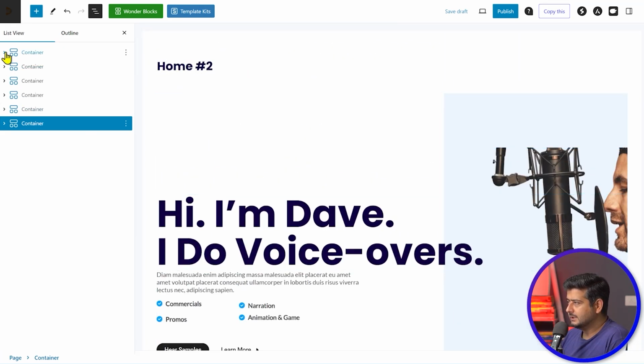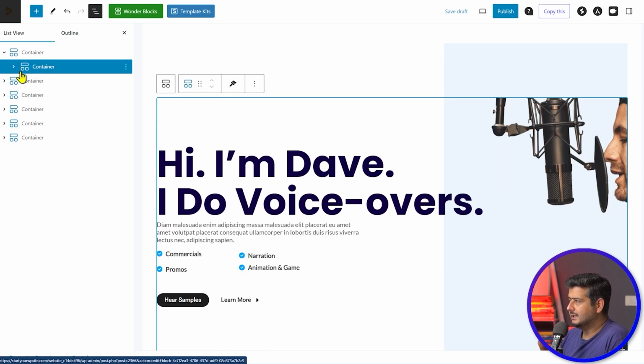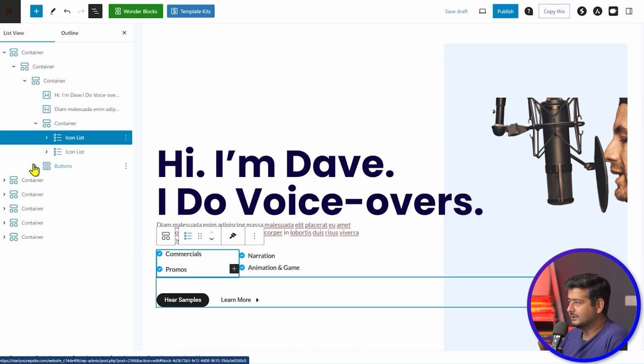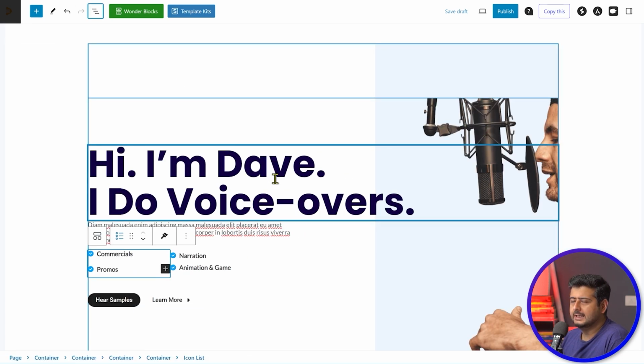But you can also just click the drop down option here. And you'll see it has another container inside, then another container inside, and it has headings, and another container which has icon lists, and it also has buttons laid out here. So there are many different elements in a single container. And you don't always have to use this. The easier way to get around WordPress is to just click on elements and then figure out their properties and settings. So let's start with that first.